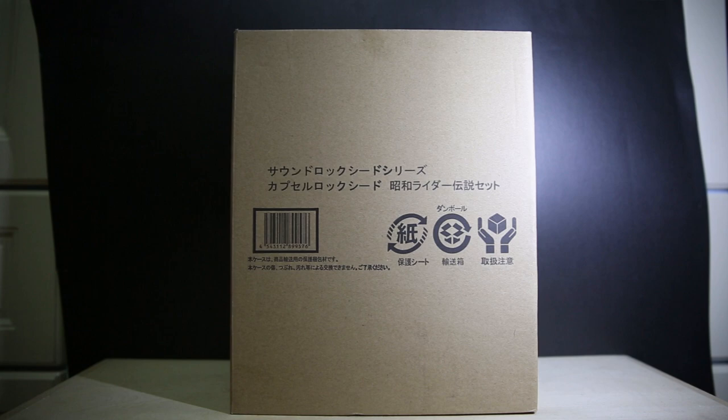Yes, this is the Legend Rider LockSeeds set, Bandai exclusive. Oh boy, pretty much all the LockSeeds that appeared in the movie were for the sole purpose of selling more toys. In this case, it's still a toy, but not many kids or adults are going to buy this for their kids, because this does cost quite a bit of money.